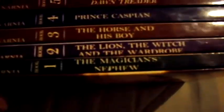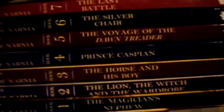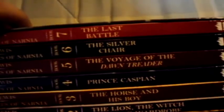So we have The Magician's Nephew, The Lion, the Witch and the Wardrobe, The Horse and His Boy, Prince Caspian, Voyage of the Dawn Treader, The Silver Chair, and The Last Battle. I've never read any of these, but let's go ahead and take them out. Ooh, wow. Oh, that's cool cover art. Okay, well, let's lay them flat and flip these over.